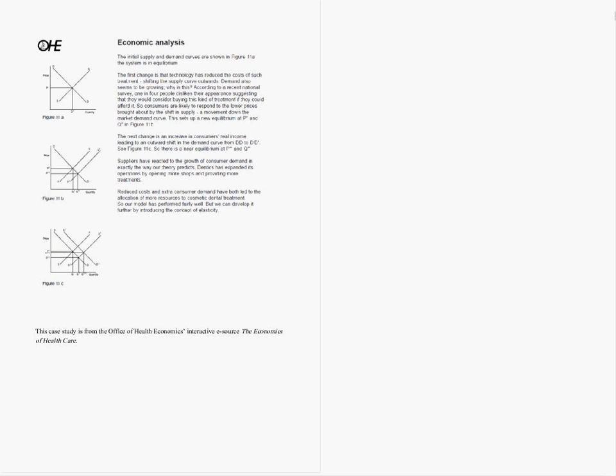Suppliers have reacted to the growth of consumer demand in exactly the way our theory predicts. Dentix has expanded its operations by opening more shops and providing more treatments. Reduced costs and extra consumer demand have both led to the allocation of more resources to cosmetic dental treatment. So our model has performed fairly well.